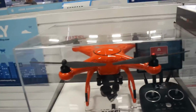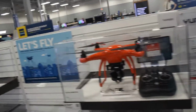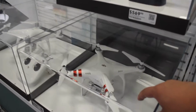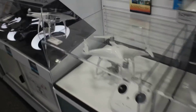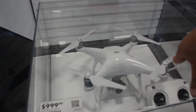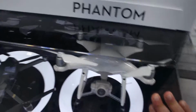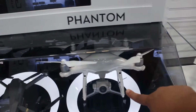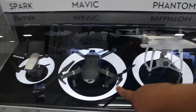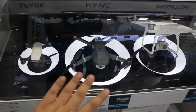The Autel. I've never seen it in person. That is quite small. There's the Autel. It was a very good competitor with the DJI. Where's the old DJI? No, right here, this one. There it is. There's the standard. Yeah, there's the new one, which is the 4 with the sensors, but it's not the Pro, so it doesn't have all the sensors, for $1,000. That's a pretty okay price. You can get it cheaper online. Is that the Pro? Yep, this is the Pro. This is the DJI 4 Pro with the Mavic, and they also had the little Spark. You can see the actual size difference there.